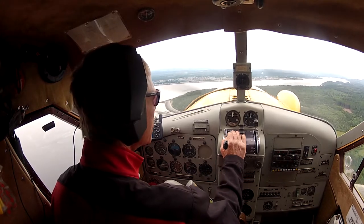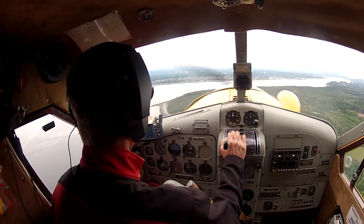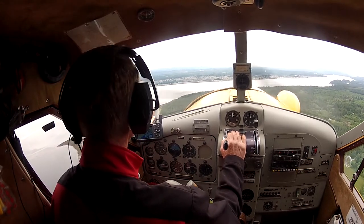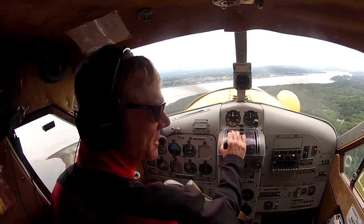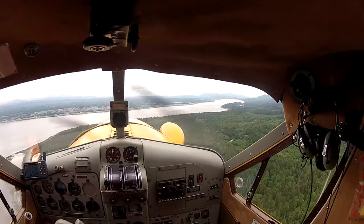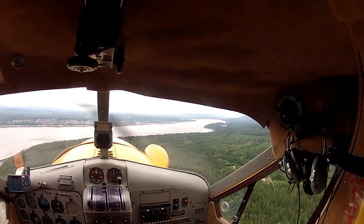What I like to do is I'd like to at least fly over the seaplane base. We get a good view of who's on the dock, what the water looks like, and any obstacles that we need to be aware of. And that's Quadra. Like I say, right over in here.